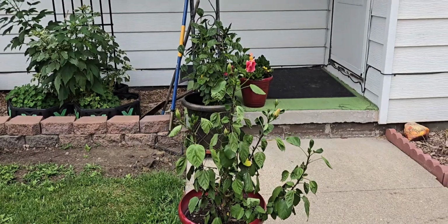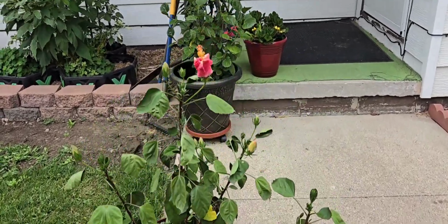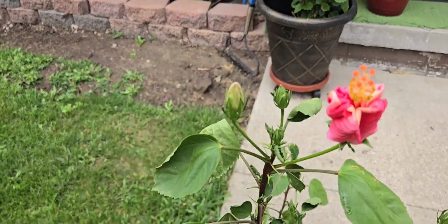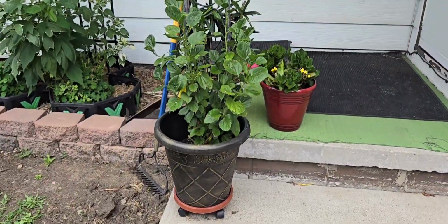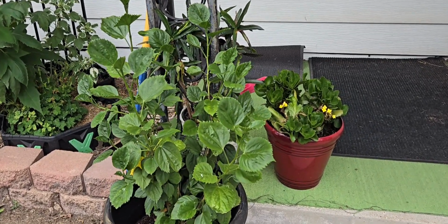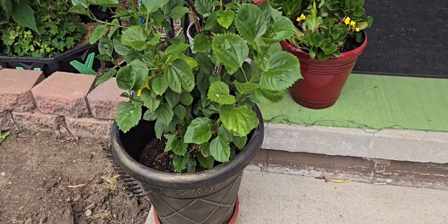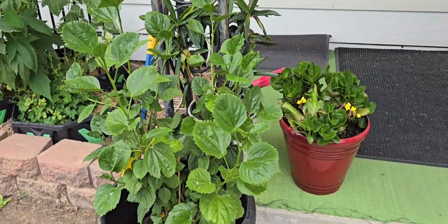In the pots that we take in every year, we have the hibiscus. This one just got done blooming, but there's a few more blooms waiting to come out right here. This hibiscus is a yellow one, and well, it only flowered one flower. I'm thinking I need to give it more soil, more nutrients, and then it will flower some more.